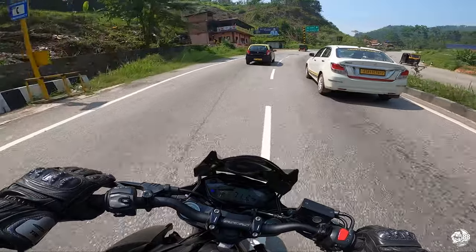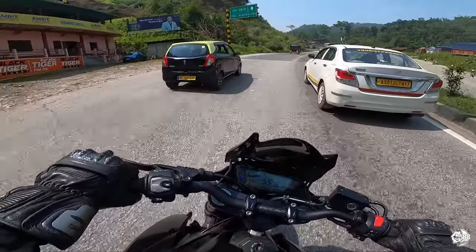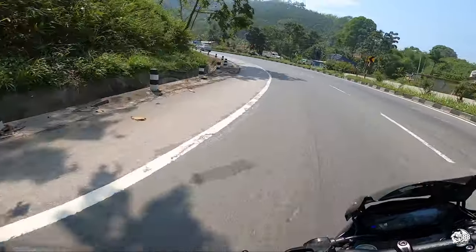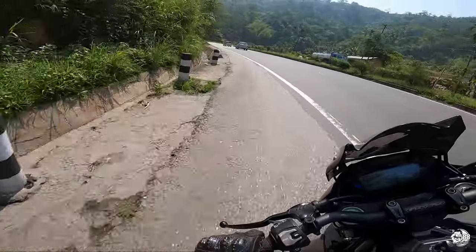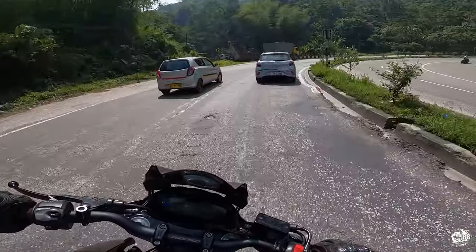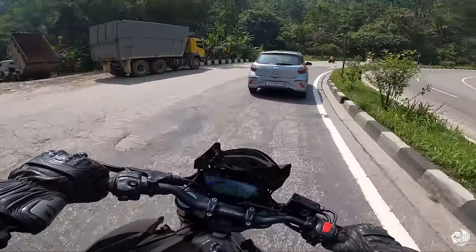As I can see, this is a very balanced bike, very neutral. It's a very good first bike for any rider for a super bike, because it's got that beautiful traction control saving your ass all the time when you overstep a little bit with the throttle.